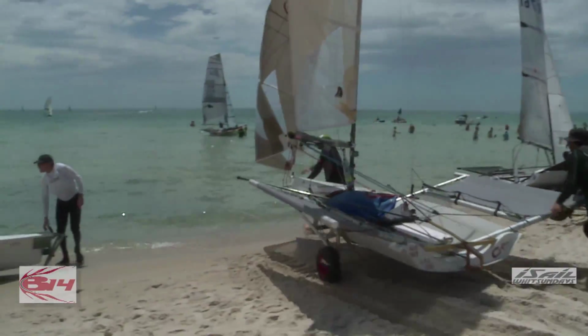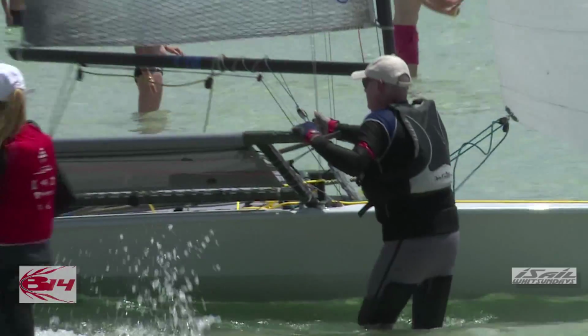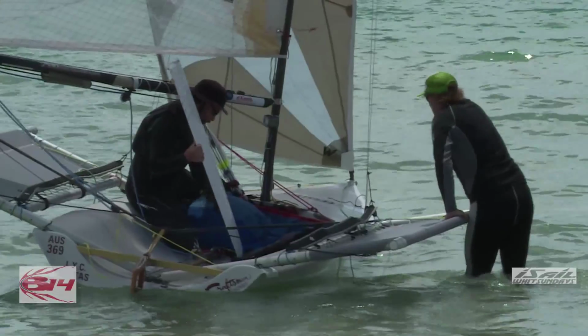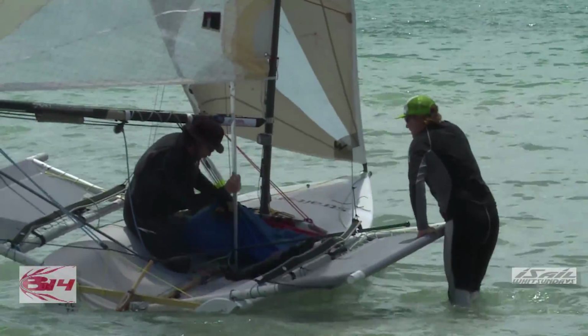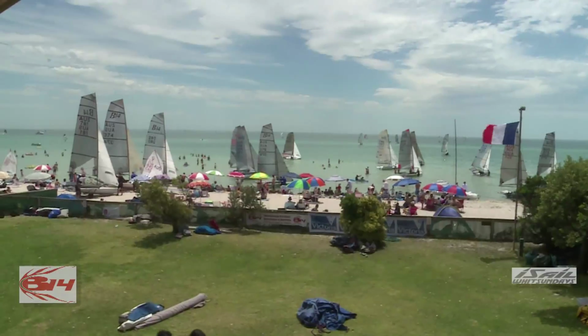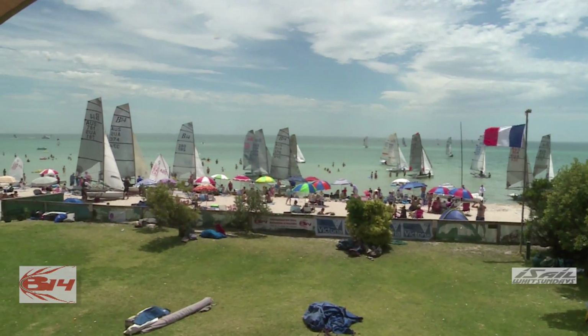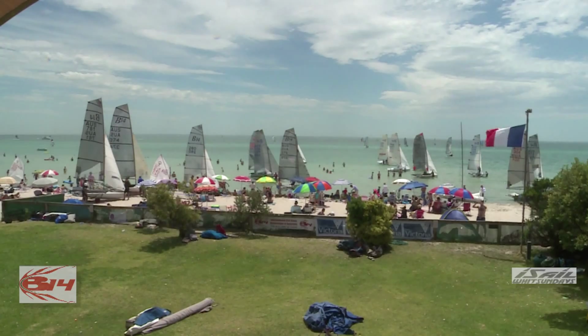Today we've got 2 races planned. There's going to be 37 boats in the fleet today, and we're looking at roughly about a 10-knot breeze for the racing. So things are going to get interesting. It's going to be light conditions, and so that will mean very close racing throughout the fleet.